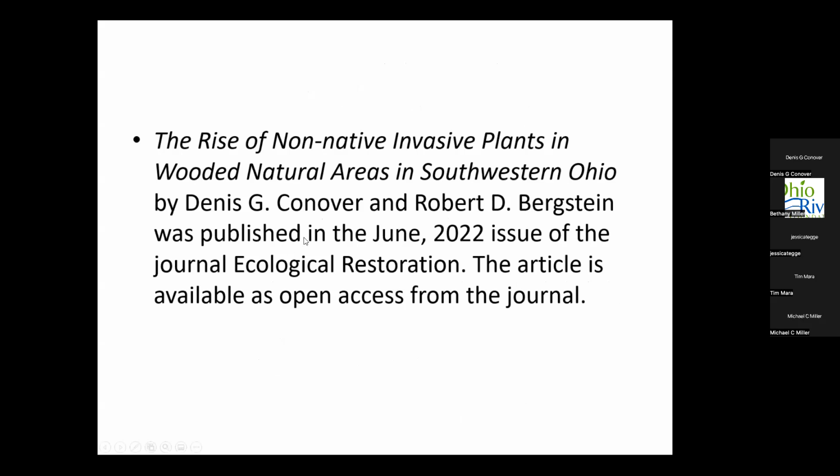In June, we published an article called The Rise of Non-Native Invasive Plants in Wooded Natural Areas in Southwestern Ohio. It's by Conover and Bergstein. It's in the June 2022 issue of Ecological Restoration. And the article is available as open access from the journal to anyone who wants to read it. Okay, that's the end of this PowerPoint presentation.